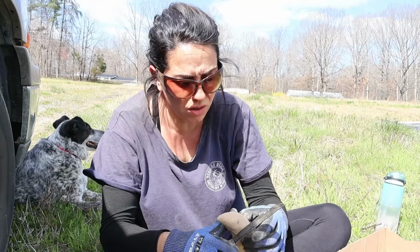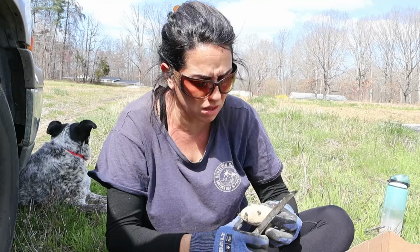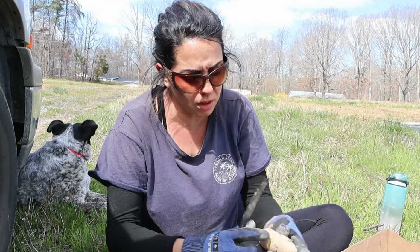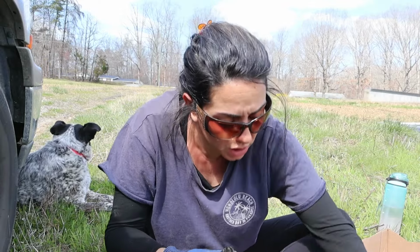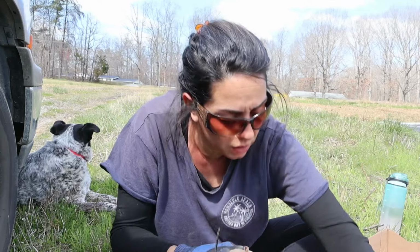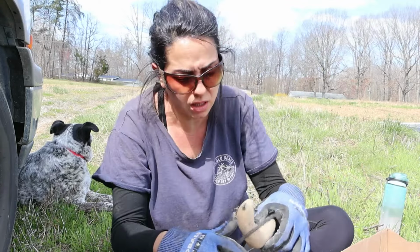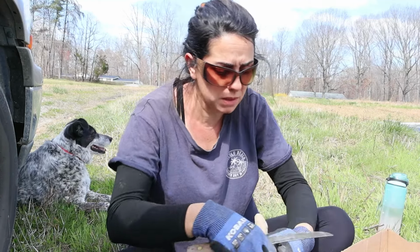I don't think the deer like potatoes, right? I don't think so. So hopefully we'll be good, but this is all an experiment and I'll kind of take you along. Feel free to let me know if you think that you would have done something differently or something like that, but we'll see what happens here.